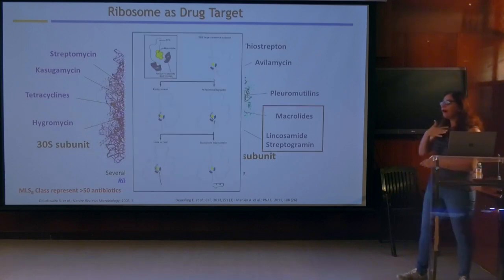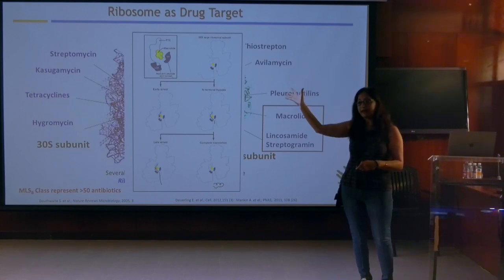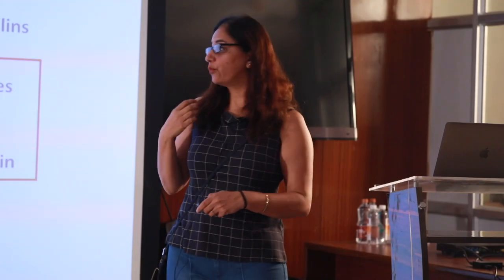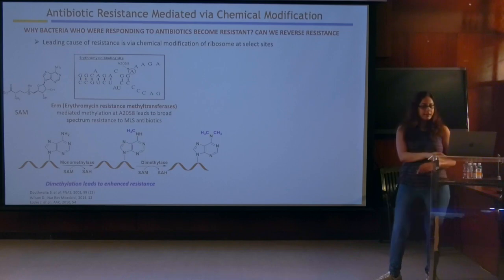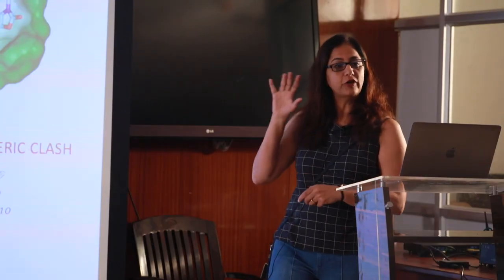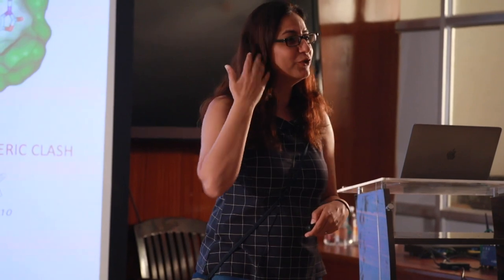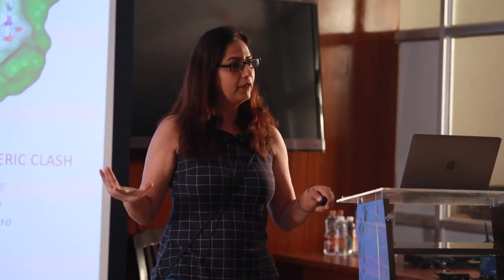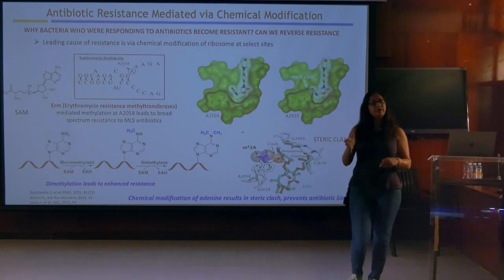Remember the tunnel where the protein was coming out? Some of the antibiotics are like plugs. They go on and do not let the protein come out. If the protein cannot come out, then the antibiotic works. But what bacteria do? They're very, very smart. They go inside this tunnel and methylate at certain conserved positions. They are present in the bacteria, but not in us. And what happens is this small reaction that you see here, this amine group gets monomethylated or dimethylated. Now the antibiotic cannot fit there because there is a steric clash. Because of this small modification, the antibiotics, erythromycin, streptomycin, and many other mycins that used to work, stop working. This mechanism is what we are looking at. We are looking at how this methylation actually happens at this position, and whether we can do something to stop it.